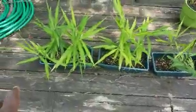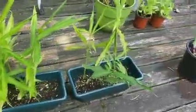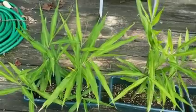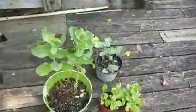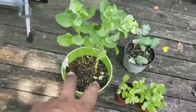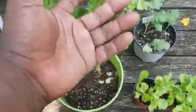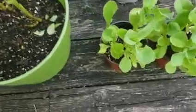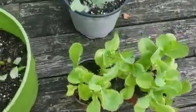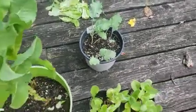Behind me is my ginger. And ginger is doing very well. Very well indeed. If I must say so, they're doing well. And this is what I've been eating, my greens. These are my lettuces. If you notice back there, I have taken all the bottom off so they can go to seed, so I can save the seeds. These are still good. They haven't gone to seed yet. And back here is my kale, which I'm going to retransplant.